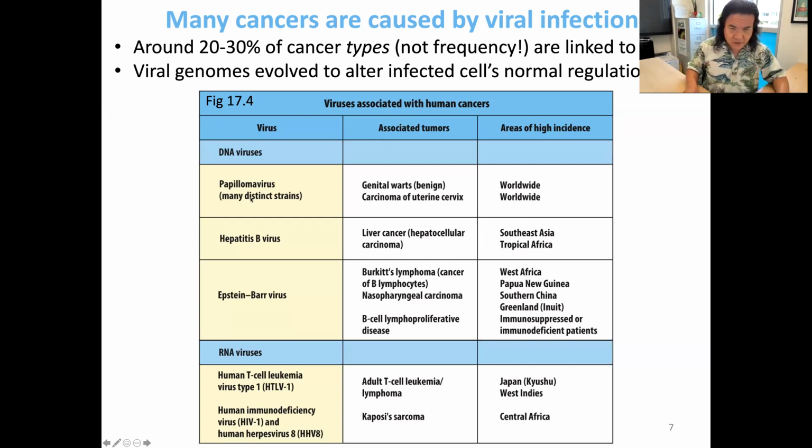As is pretty typical with tables like this in this class, I don't expect you to memorize this, right? Because I don't want you to spend your energy trying to memorize things. This is just to give you an appreciation of some examples of links between viruses and cancers, right? So certain DNA viruses, like papillomaviruses, give rise to tumors, for example, cervical cancer caused by HPV, human papillomavirus. Hepatitis B virus gives rise to hepatocellular carcinoma or liver cancer. Epstein-Barr virus can give rise to different lymphomas.